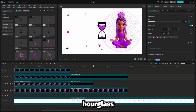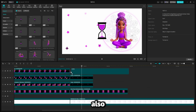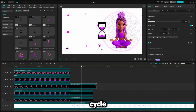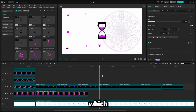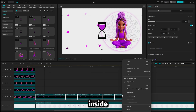Bring in the next hourglass image after that one and drop it directly on top of the first one. Trim it to the same duration, and bring in the next image also on top of the new one and trim. Repeat this till you're done with the full cycle and the top part of the glass is empty. Now you can rearrange them one after the other like this. It creates a simple animation, which is pretty cool. Once you're all right with the duration, select them all and put them inside a compound clip.